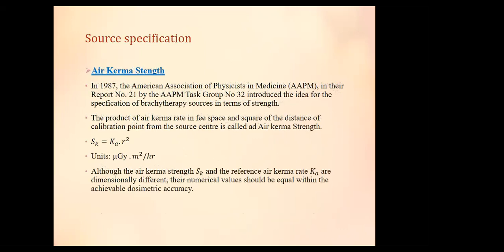And as for air Kerma strength, in 1987 the American Association of Physicists in Medicine, AAPM, in their report number 21 from Task Group 32, introduced the idea of specifying a brachytherapy source in terms of air Kerma instead of exposure rate. The product of the air Kerma rate in free space and the square of the distance of the calibration point from the source center is called the air Kerma strength.